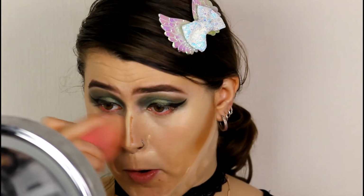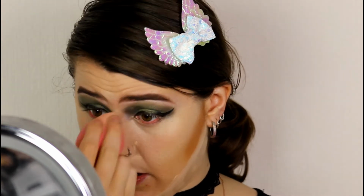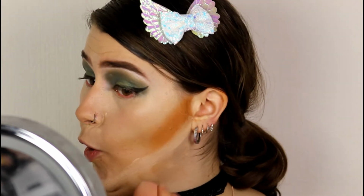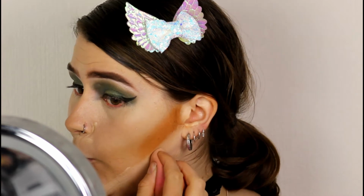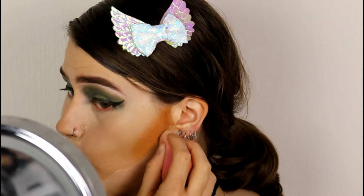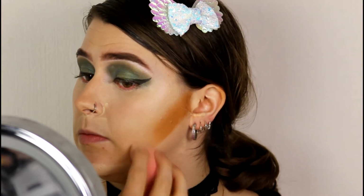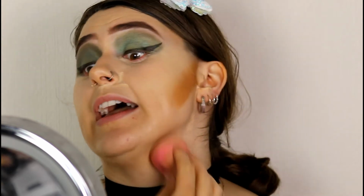Right, so I've contoured a little bit of my nose as well. So I'm going to just take the sponge. Just going to start blending, well, pretty much everything out. So we take the tip of this and blend out the cream. You can use another angled brush if you wanted to blend this out. And I'm bringing it back. And I've brought the cream a little bit down my lower neck as well.